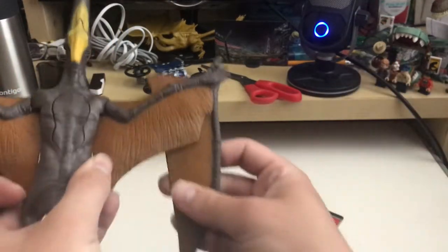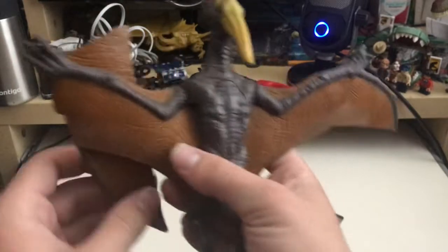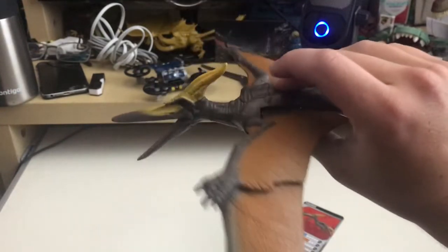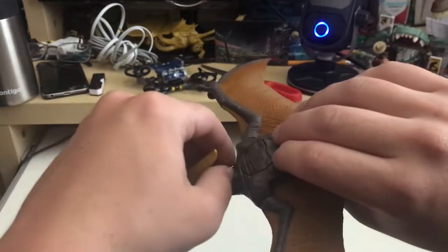I do like how you can sort of fold and unfold the wings. I haven't really gotten Pteranodons. Actually, I think this is my first real Pteranodon, like Pterosaur. I've never really been super into the Pterosaurs because I'm always more of a dinosaur guy, you know?